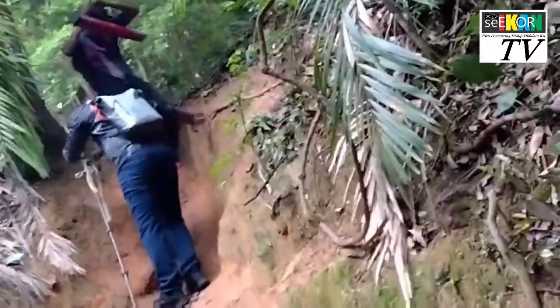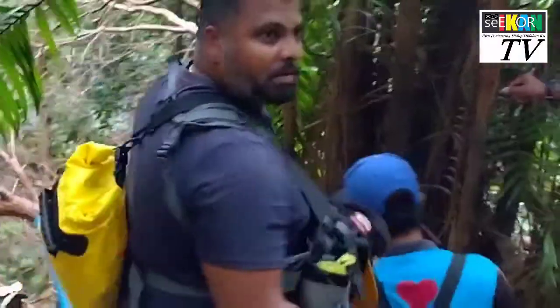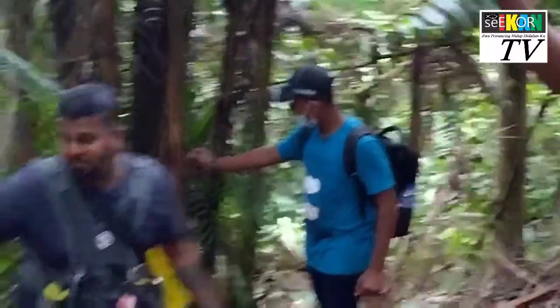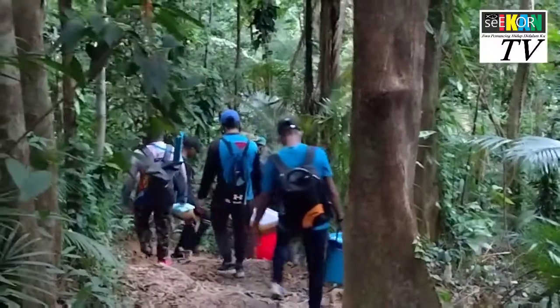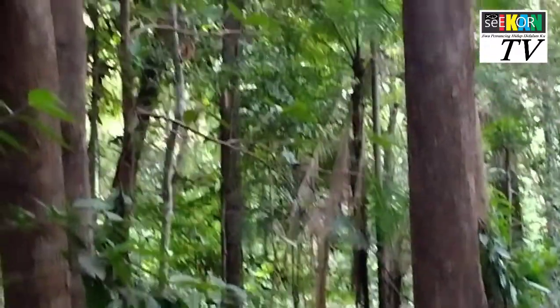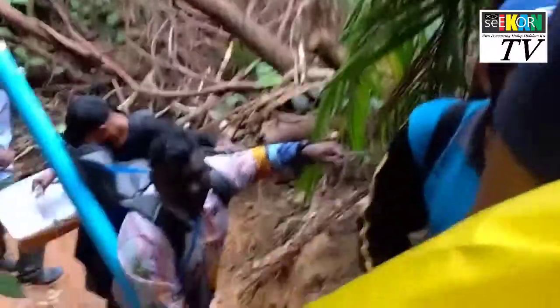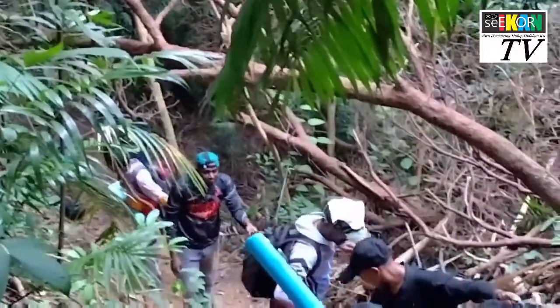Dipterocarp forests refer to any forest in which the dominant species are trees of the Dipterocarpaceae family. Trees similar to the ones we are seeing now. Admission to this forest eco park is free. Open from 7 a.m. to 6 p.m.